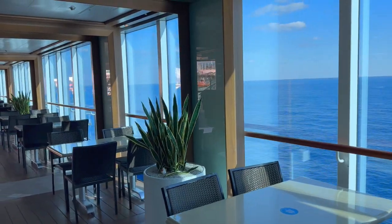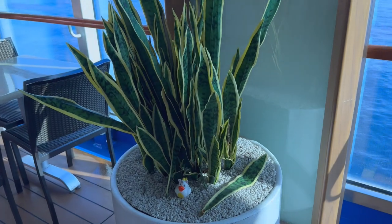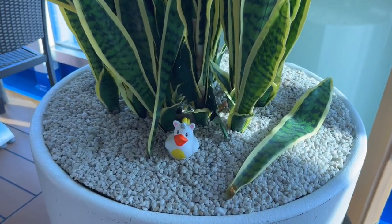So anytime you're on a cruise with JK Cruising, you've got to be careful. You never know what kind of animals you might find in the plants.